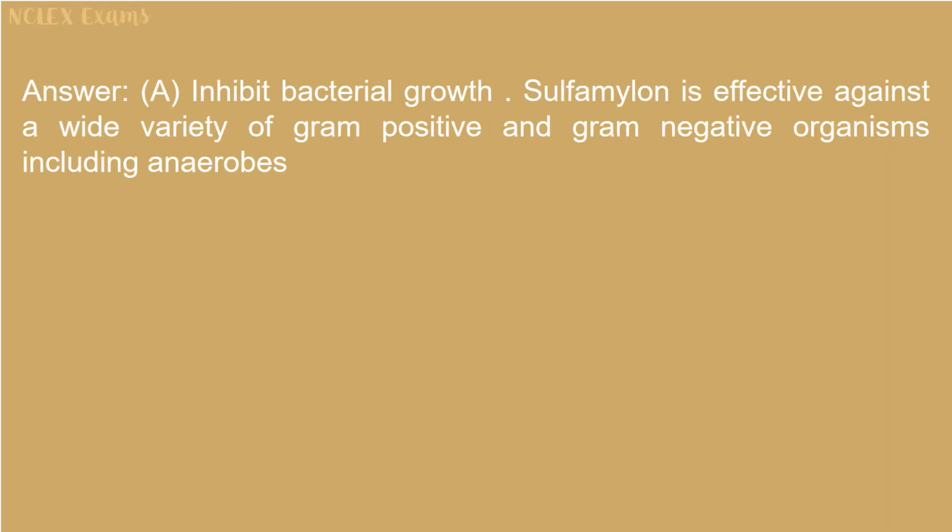Answer, to inhibit bacterial growth. Sulfamylon is effective against a wide variety of gram-positive and gram-negative organisms, including anaerobes.